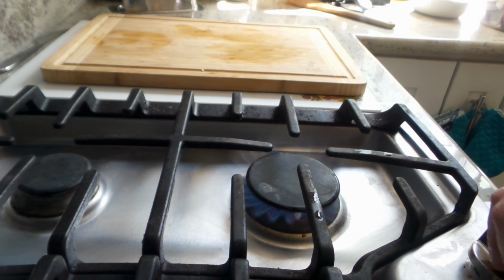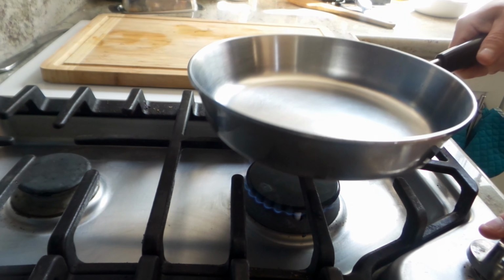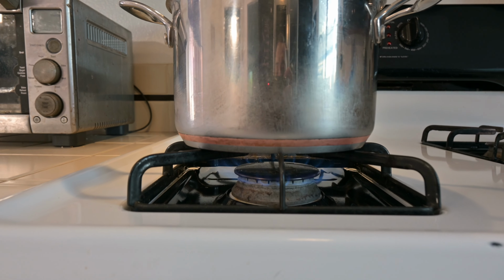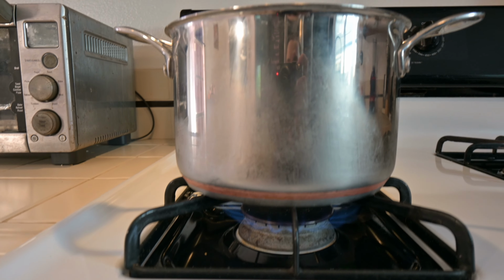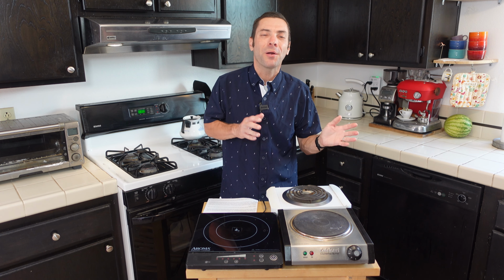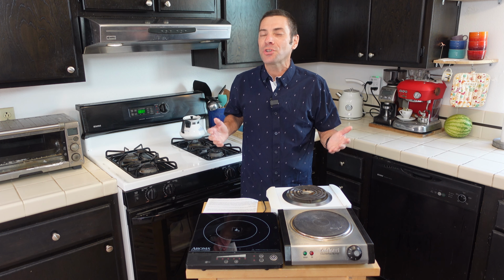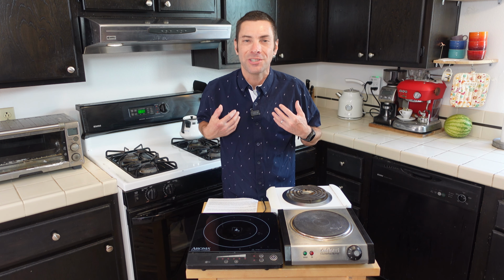But none of the homes I've lived in have had an induction stove, and when it comes time to replace my current one, that likely won't change. Today I'm going to share both the merits and the downsides of induction stoves and why they just don't work for my particular needs. Now, you may or may not be in the same situation, so let's get at it.